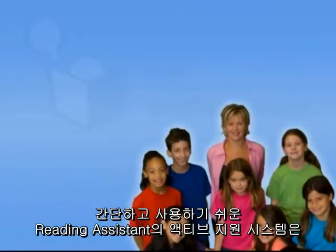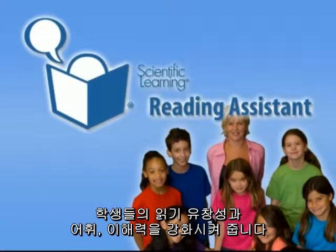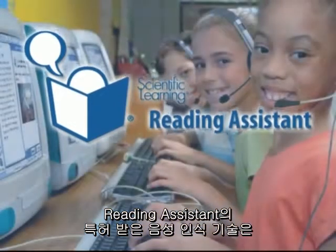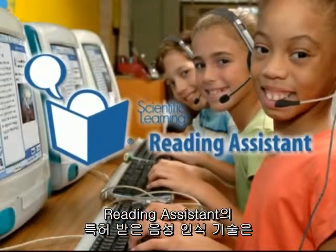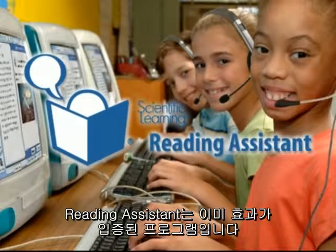Simple and easy to use, the Reading Assistant's private, active support will help students strengthen their reading fluency, vocabulary, and comprehension. Reading Assistant's patented speech recognition methodology is proven highly effective in turning your struggling readers into proficient learners.